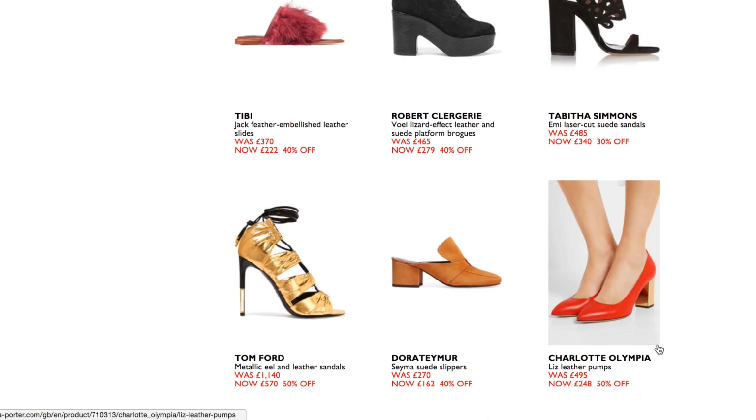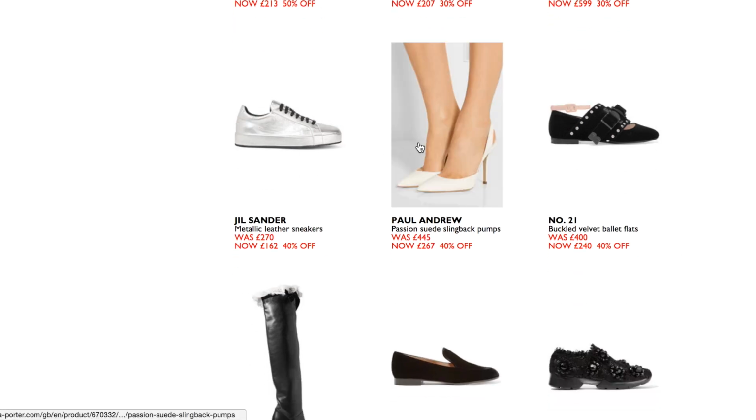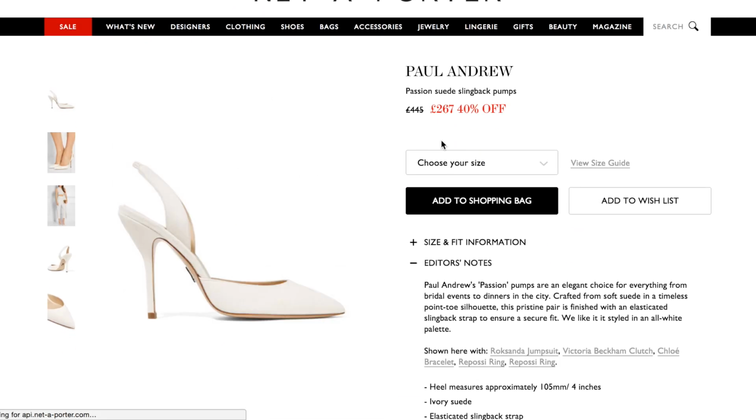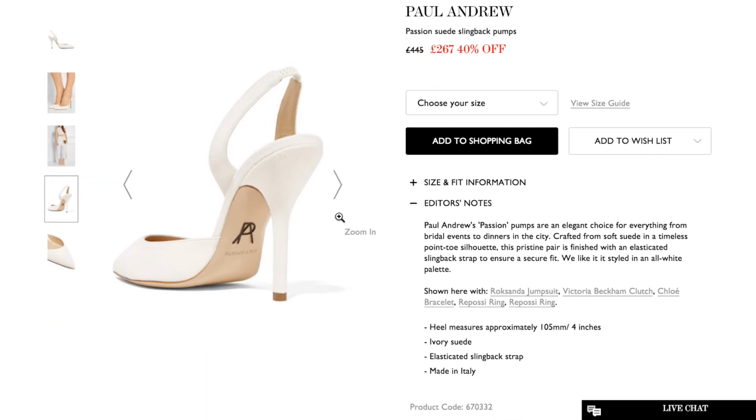Something I am keeping an eye out for as I'm scrolling through here is some white shoes. Oh, that was good timing. These I like a lot. I have been wanting a pair of white pumps for quite a while now. I love how they look with a mid-wash denim. What do we think about these?